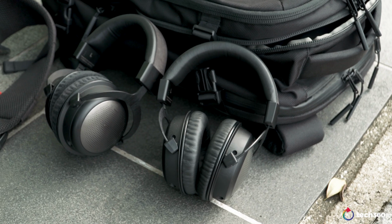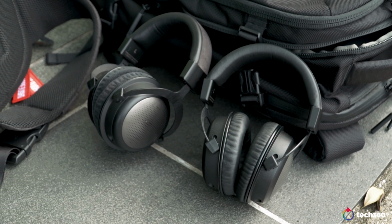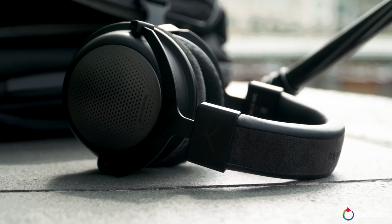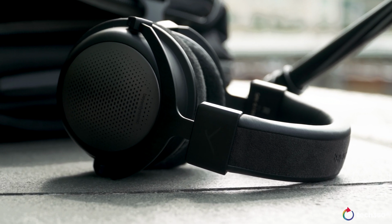The previous T1 2nd gen came with a 600 ohm Tesla driver, and that definitely needed an amp to drive. The new T1 and T5 3rd gen, however, is just 32 ohms, so it can be driven really easily with just a mobile phone if that's what you want. This move has actually drawn a lot of flak from audiophiles online, but personally, I think it's a great move. This makes high-end gear a bit more accessible to beginners and people looking to get their first set of flagship cans. It's not to say that because of the 32 ohms impedance, these don't benefit from amplification.